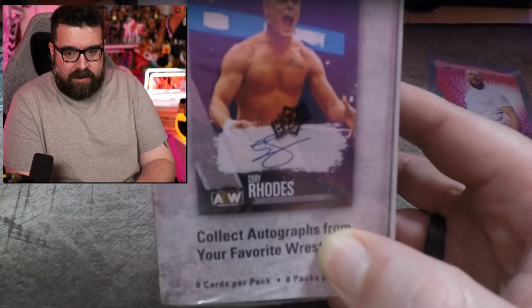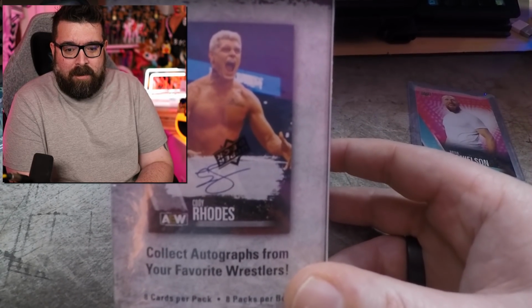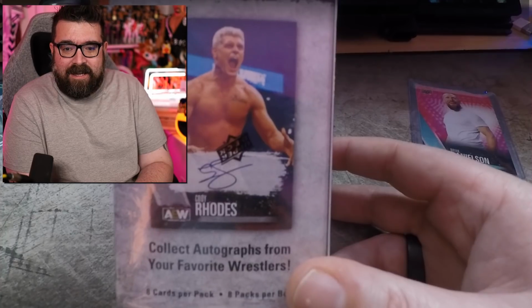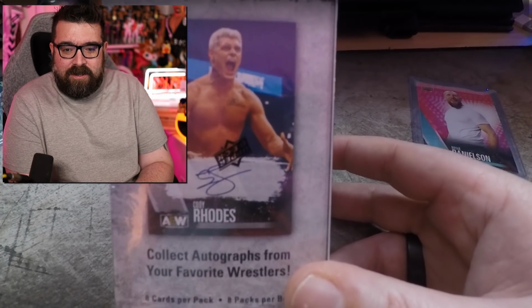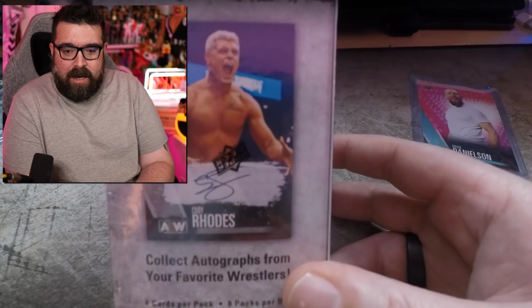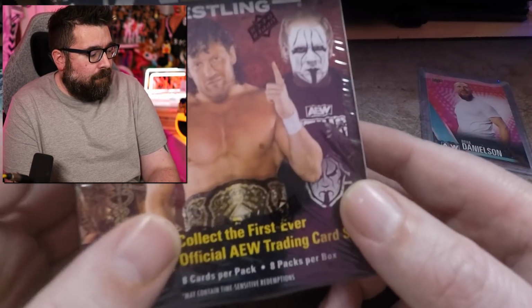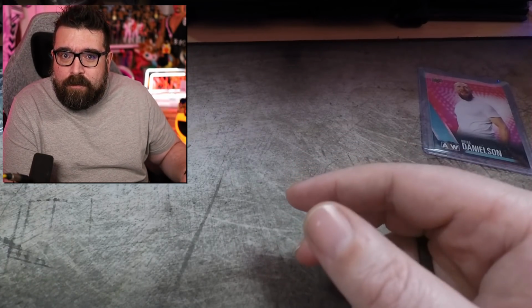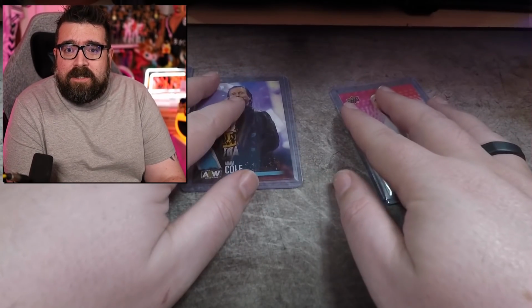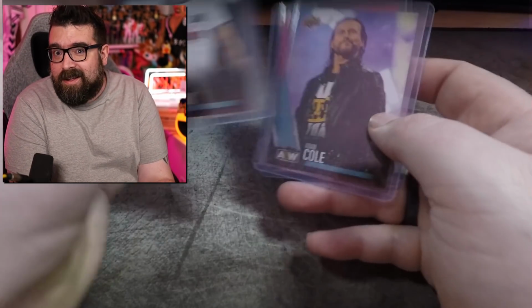They actually have, in fact, I can show you on my little camera down here, on the side of every box, let's just adjust the angle of this slightly. On the side of every box, to promote the autographs of each wrestler, it is Cody Rhodes they use as the example, who of course has just left AEW in real life. So if we were to pull a signed Cody Rhodes card, I have a feeling that would probably be worth a few pounds.